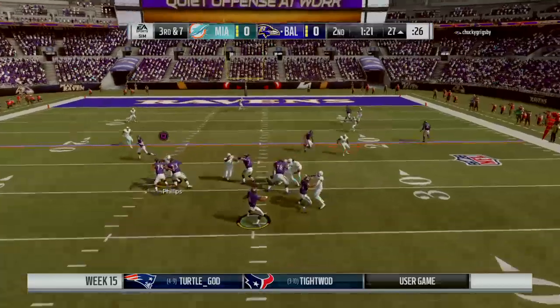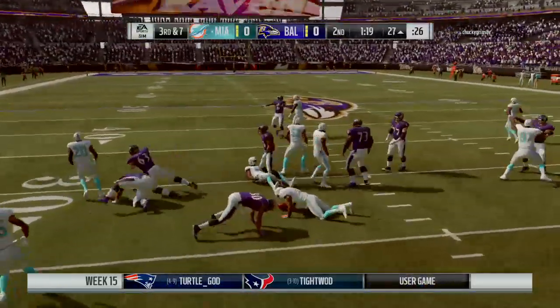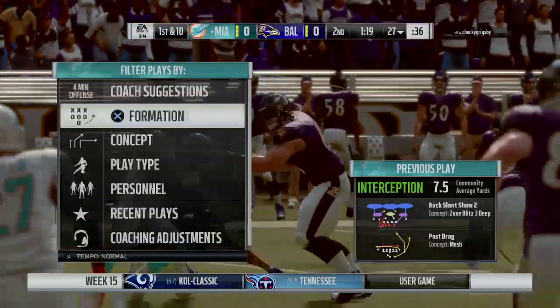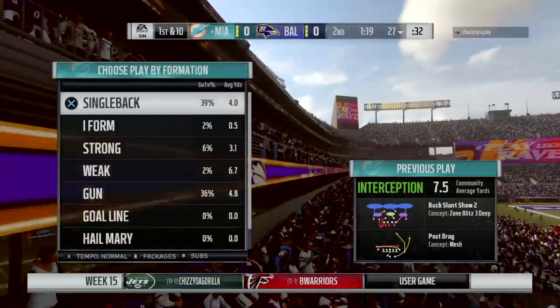Throwing is Jackson. And for the 3rd time here this half, it's intercepted. Picked off at the 24. And they're going to set up shop at the 27-yard line. Well, that's 3 picks he's now thrown in this game.